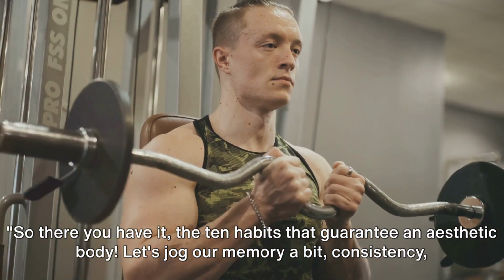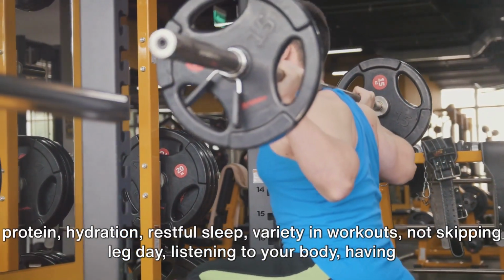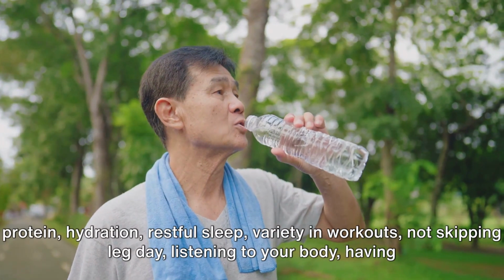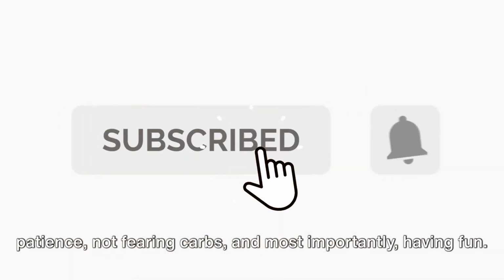Let's jog our memory a bit. Consistency, protein, hydration, restful sleep, variety in workouts, not skipping leg day, listening to your body, having patience, not fearing carbs, and most importantly, having fun.